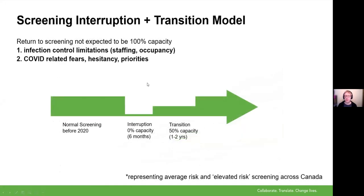So that model that we did, we basically assumed normal screening would happen, there's the interruption, and then normal screening would resume, and that anybody who was delayed in screening would still get a screening exam as soon as the clock started ticking again. The difficulty with that is, let's say that screening resumed on August 1st, 2020. The women who would normally be scheduled for August 1st, 2020 would get their screening, but all the women who had been delayed would also get it on August 1st. And clearly that's not a practical answer.